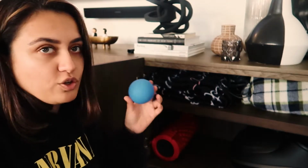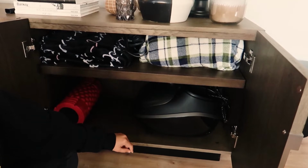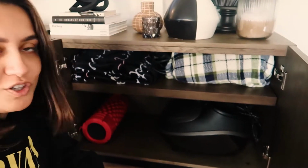My feet just hurt, so this is really nice for that. And then also I have my foot massager. This is from Amazon. It's like one of the best purchases I've ever gotten. So many of my friends and family love it. My only rule is if you're gonna use my foot massager, you need to wear socks. But it's a really, really great product. I will also link that one down below.